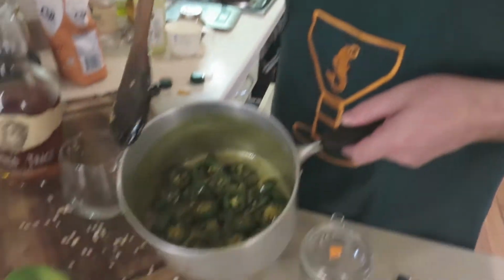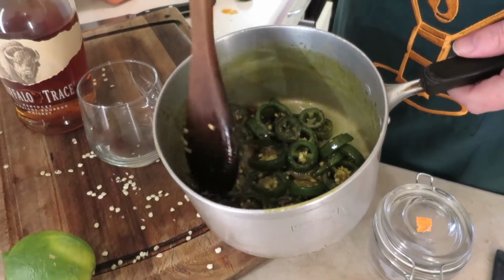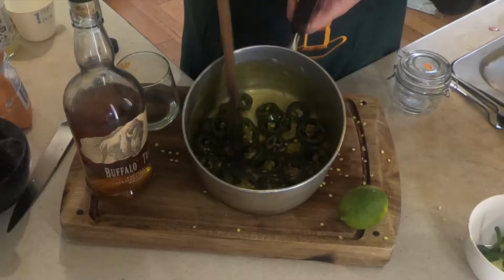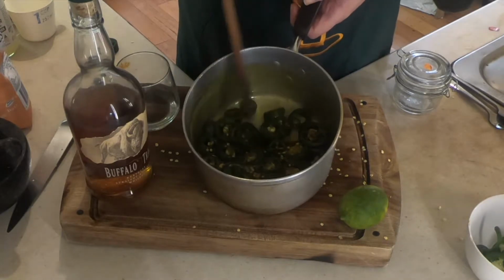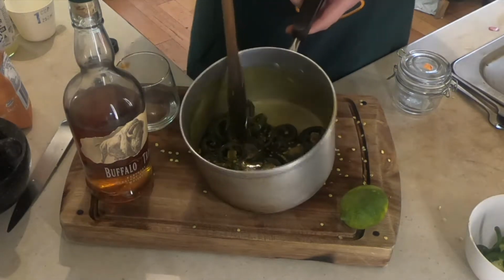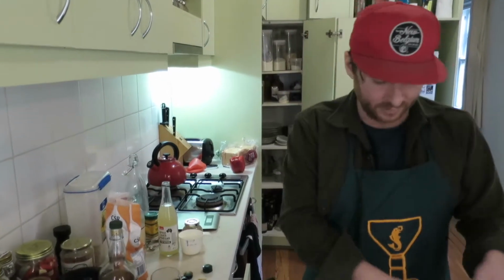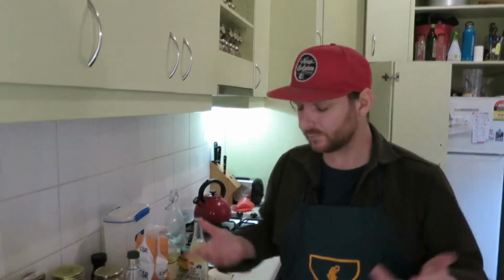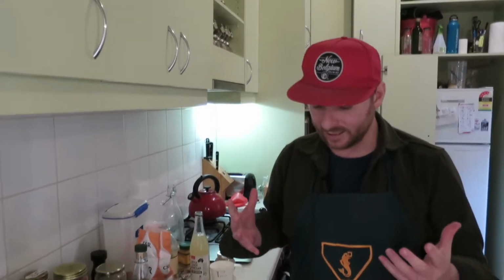You can see they've changed colour, looking pretty, the turmeric colour's gone into them, all coated in the delicious syrup. We're going to pop this into a jar, and that syrup's going to keep candying the jalapenos. You can eat this straight away. It's not a fermentation, it's not even really pickling. It's just literally preserving by candying, and just pop it in the fridge.